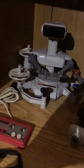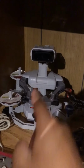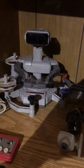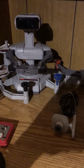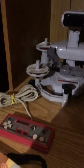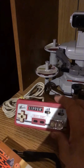Probably the coolest thing I picked up there was this complete R.O.B. Gyromite set with R.O.B. the Robot. He even has his little visor on there. It's pretty neat. I already had R.O.B., but I only had the robot. I didn't have the visor, I didn't have the hands, I didn't have any of the accessories. And this one was complete, and it was a very good price, so I couldn't pass it up. We even got the gyros with the caution labels. It's pretty neat.